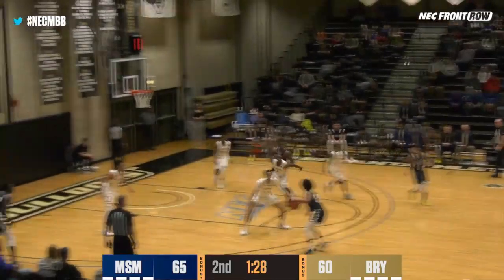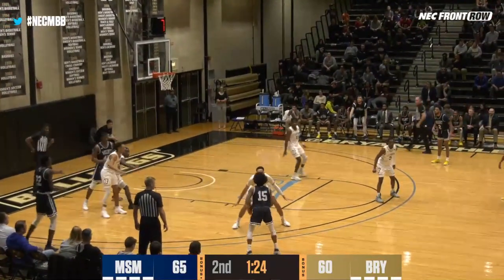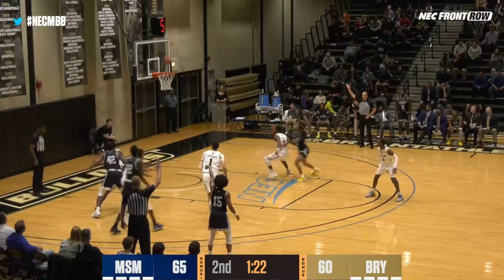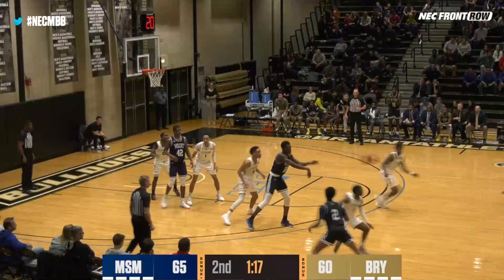Chong Kui behind a screen. Cardenas has him on a switch. In the corner, it's Opoku. 8 to shoot it now. Chong Kui sees it. Steps back. Fires. He missed it long. Rebound knocked around. That's Mount St. Mary's has the basketball.